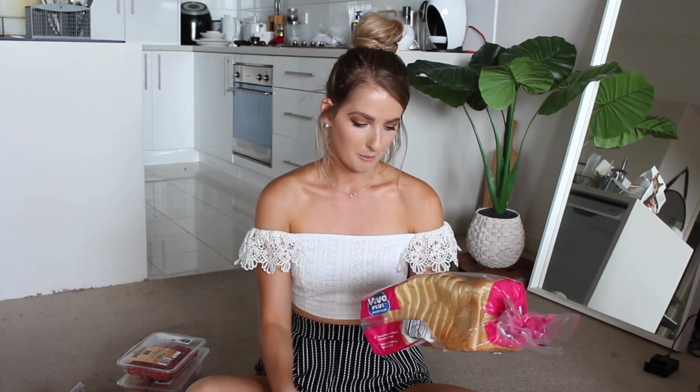And then for bread, we got some wholemeal bread, 2 loaves because we both use this, so we go through it pretty quickly. Then I also picked up some low carb wraps to go with my fajitas as well.